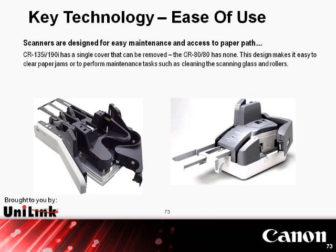Consumer devices really need to be designed so that there is very little guesswork involved in figuring them out and using them. So ease of use and ease of maintenance are key to a positive user experience and the overall longevity of the machine. So this is true with check scanners as well. They were designed with these concepts in mind.